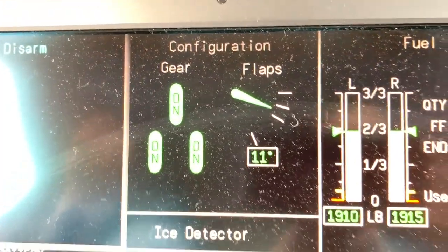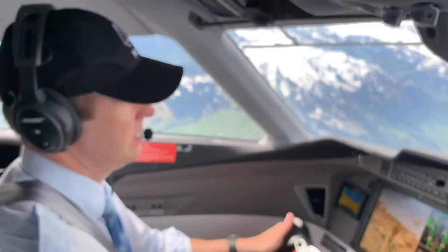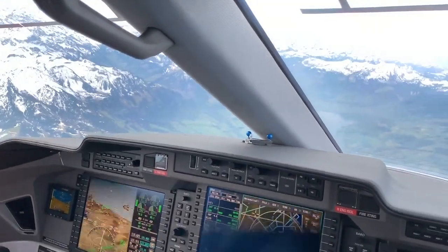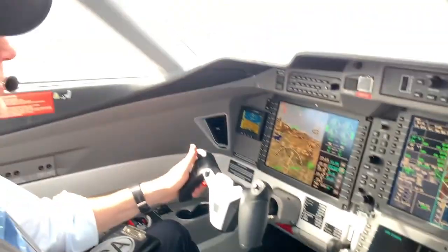Those big flaps on the wing are now beginning to move. And you'll feel that. You'll feel that change in the aircraft attitude. And you can feel also we're slowing down. Now I'm going to put down the flaps all the way to land, which is 33.